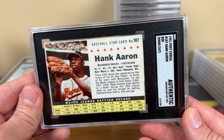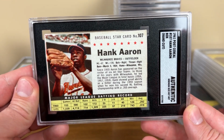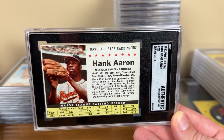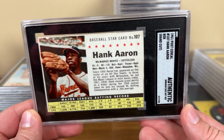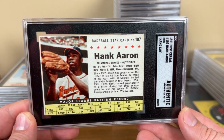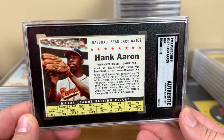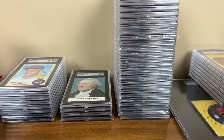Here's a 1961 Post Serial, Hank Aaron. It's a hand cut. It's authentic, minimum size not met. One of those cards that's probably not really worth any more slab than if it was just raw, but it does make it easier to sell, especially on something like eBay, where the condition can be scrutinized so much. And this way, at least you got it in the holder and you say, hey, this is the condition. I always definitely add a bump to it to cover my cost of grading, and most people would rather buy it graded.